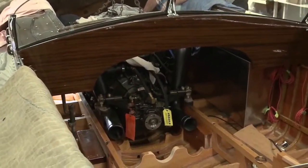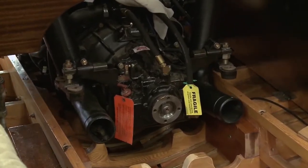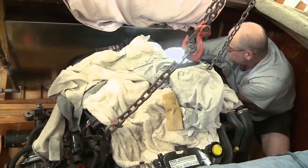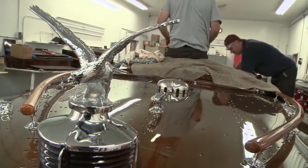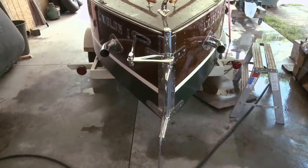With hull work complete and all of the chrome refinished and installed, the crew spent the next several weeks installing the engine, electrical, and other systems. By late summer, she'd been in the water for trial runs a few times to ensure she was perfect.